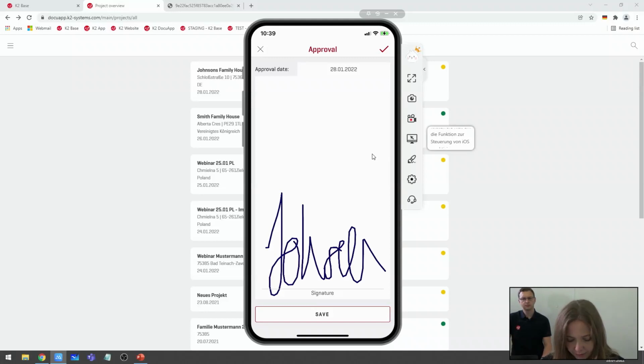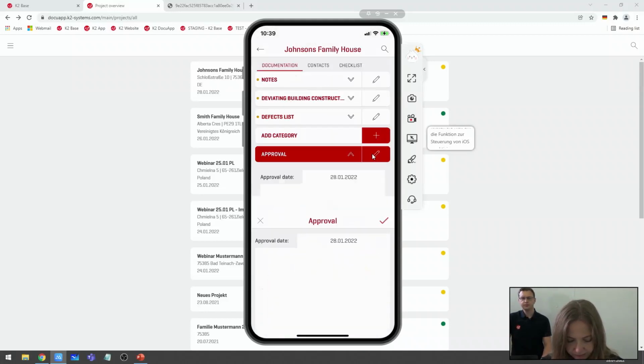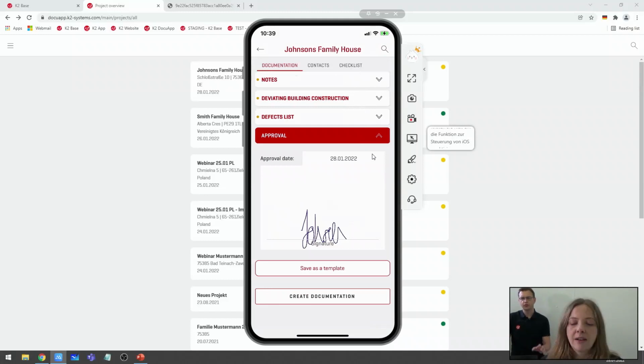Then you save the signature. Maybe you clicked pretty fast, but for you guys to know, that would be the point at which the documentation would be where you would have the payment occur. So everything up to this point you can just do for free. You can document for yourself internally. Only if the customer really signs it and the project is completed, then would be the time where the payment would occur.